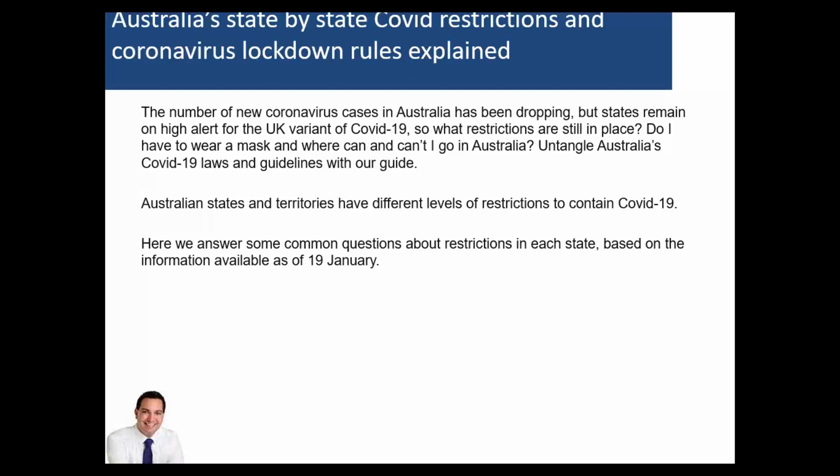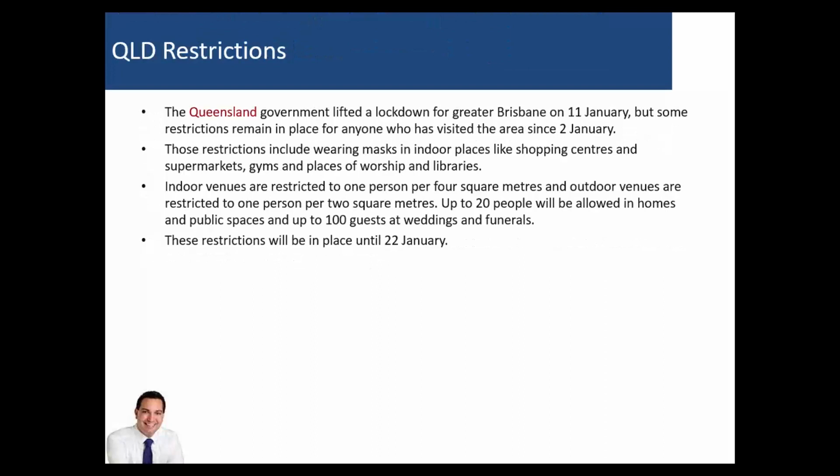Now, on this, when we look at things like the specific rules as they apply now, we've seen some changes since the 19th of January where rules across the country are changing. And it's things like different laws that you need to be aware of. There is what they call a new UK variant that has been identified in Queensland, and there are a range of new restrictions that have been introduced and some relaxation of different rules. We're not going to cover off each of these because that's a whole separate webinar on its own on each of these slides.